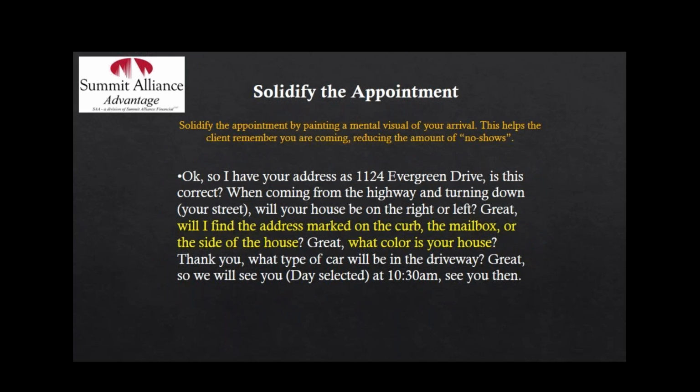Yeah, that's my address. And tell me this, I'm coming east down your street. What happens to your house, on the right or left? It'll be on the right-hand side. Is the address on the curb or mailbox or on your house? You'll see it right next to the door. And what color is your house? It's just a little white frame house. Great. I'm sure I can find that.